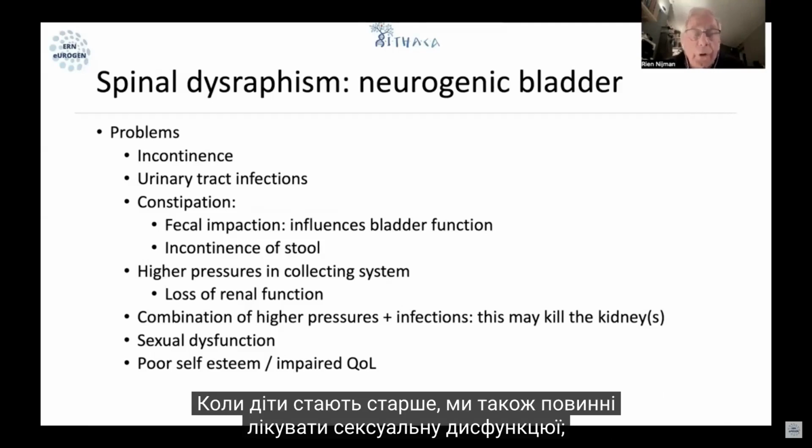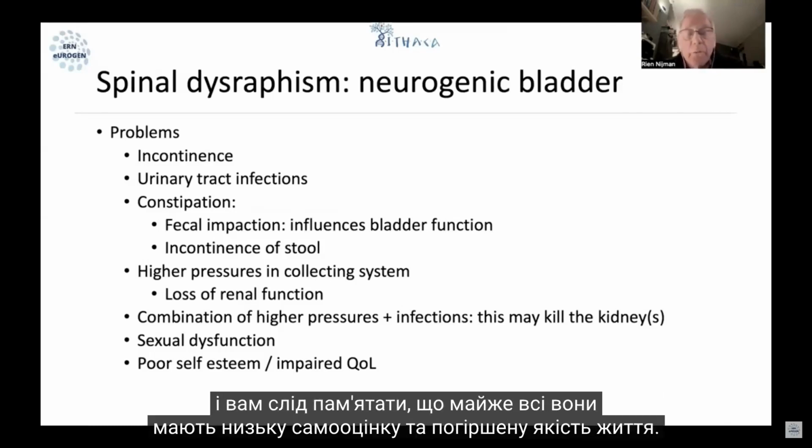When the children grow older, we also have to address sexual function and dysfunction. And you have to remember that almost all of them have poor self-esteem and an impaired quality of life.